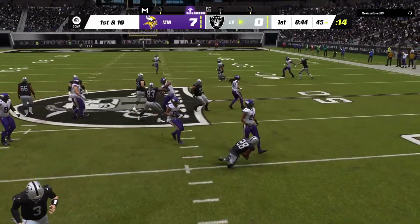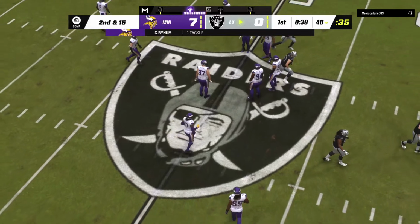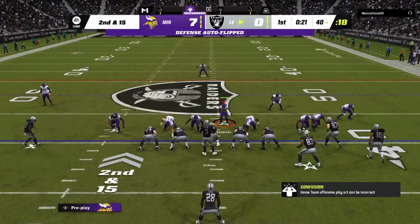Here's Jacobs on 1st and 10. And this play is going nowhere as he dives to the ground behind the line of scrimmage. A full 5-yard loss that time. It's going to make 2nd down pretty tough.